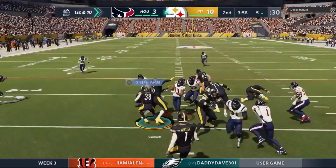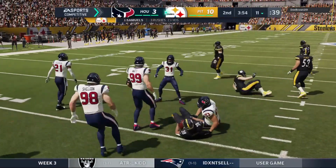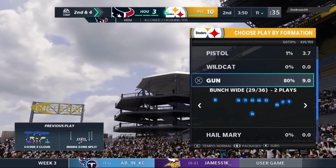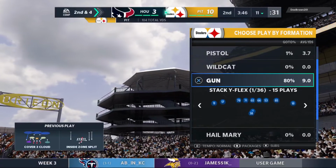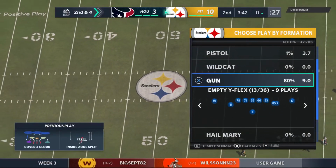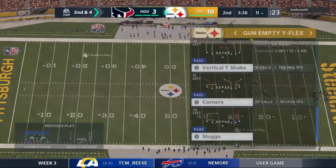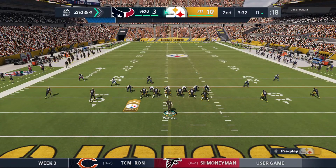Running to start the drive is Samuels. And he's going to take this up past the 10 to about the 11. It's a 6-yard pickup, and it gets him to 2nd and 4. I think they're ahead of schedule now after that run. They might be bold with this 2nd down call after that type of a game. The last run got 6, now 2nd and 4.